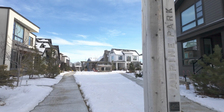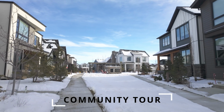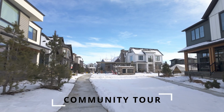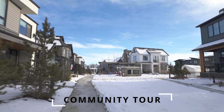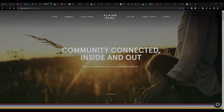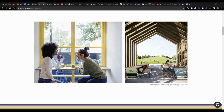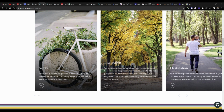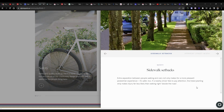Founded on new urbanist principles, community is a big part of the vision. And with community in mind, safety of the residents is a big part of it. Let's check out what the developers thought in terms of what they can do to increase the safety of their residents. First up, we have sidewalk setbacks. And what does that exactly mean?